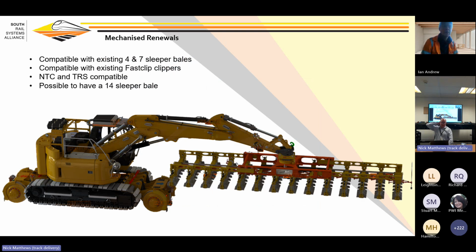Going forward, we mentioned we needed the compatible renewal. So the sleeper is designed to be compatible with our 4 and 7 sleeper bales, compatible with our existing Fastclip clippers, which is good. Works with the TRS and the NTC. And because of the weight of the sleeper being 78 kilograms, we can have a 14 sleeper bale, as you can see there, which will allow us to install track far quicker. And I know some bale designers have got some ideas how we can make a 28 sleeper one, but that's their intellectual property, which I'm not at liberty to share at this moment in time.